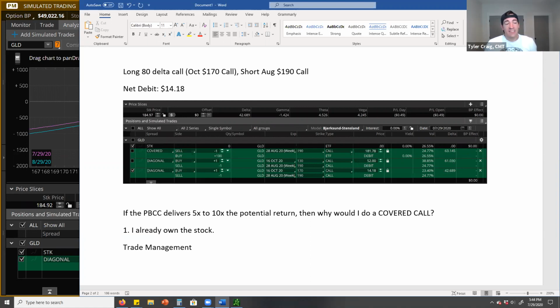Now that's not a very strong argument, by the way. It's like, oh, boo-hoo. Every 3 or 4, 6 months, you got to buy another call option. That's not a strong argument, but it is an argument and it is a fair point. Maybe I already own the stock. I've already committed the capital. And I don't want to sell the stock and replace it with calls just because it's more management.